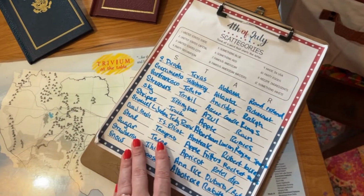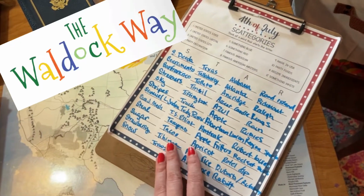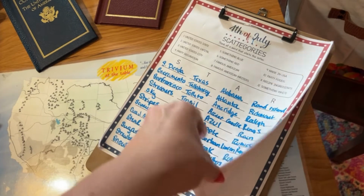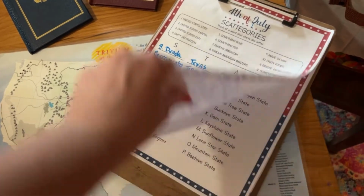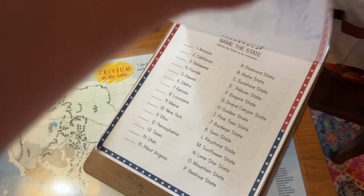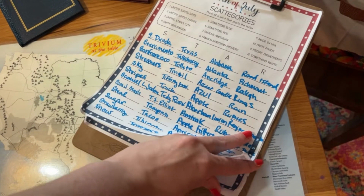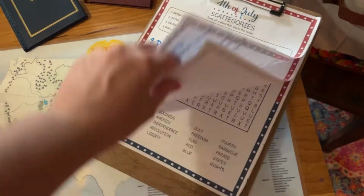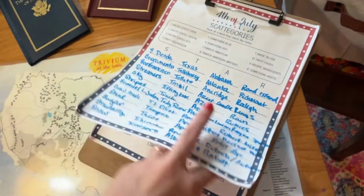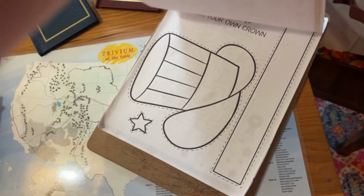We also have really been enjoying this little group of printables from the Waldock Way. This was a categories thing that we did last night, and they had state names and little slogans. We haven't done that one yet. And they did States and Capitals, and there's a word search. Their free printables are always pretty cute.